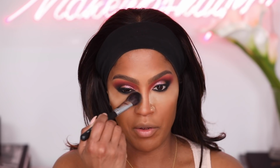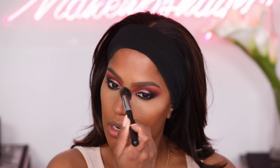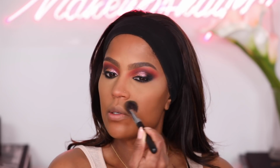All right, it's time to wipe off the bake. Probably gonna be pretty bright under my eyes because I let it bake for a while, and because my skin under my eyes is a little dry, it just holds onto that powder like no other, but this is looking pretty good. All right, these lashes I'm about to put on are called Aries from Lunar Beauty.